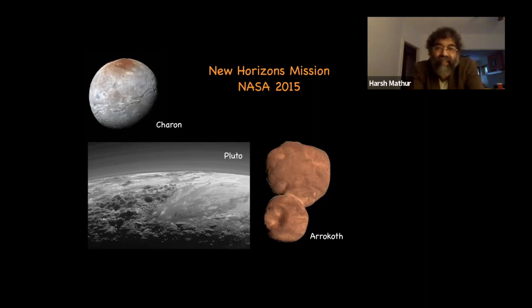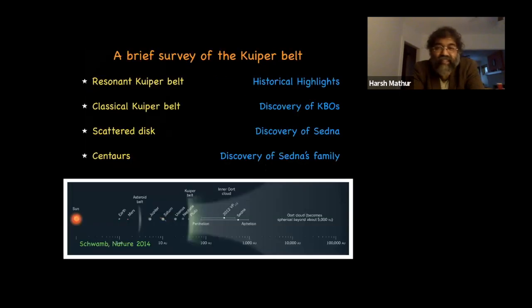And so these are really fascinating objects, and we're learning a lot about the origins of the solar system as we study them and get to know them better. But in this talk, I'm going to zoom out again. I'm not really interested in their geology. I'm more interested in them as just point masses orbiting the sun and in their orbits.